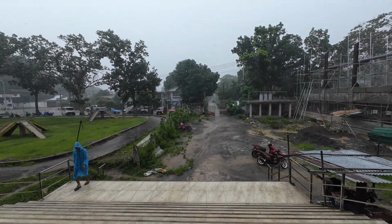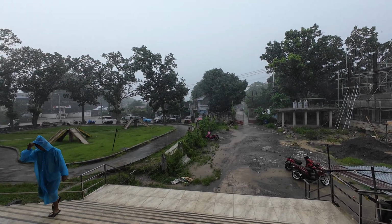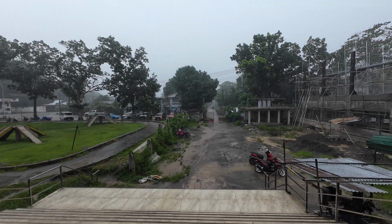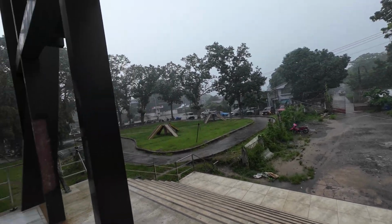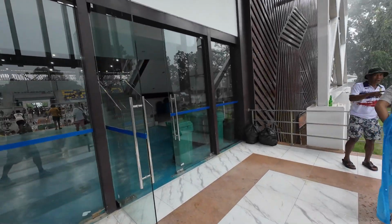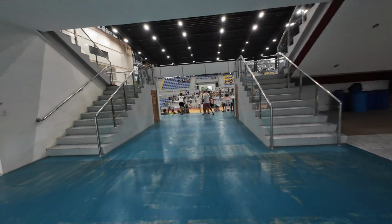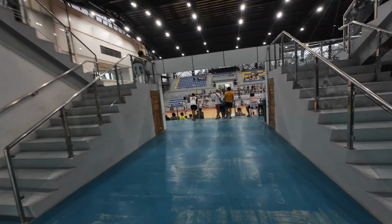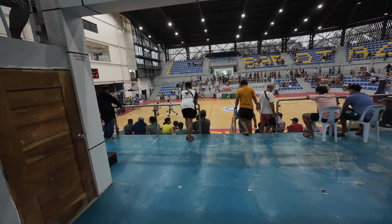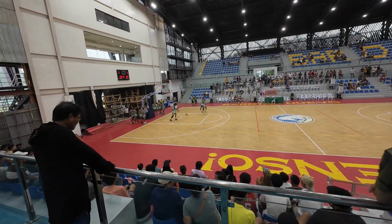Okay, we're here at the next town, and it stopped raining at Pototan, but then it started downpouring again here in the next town. I forget what town we're in, so hopefully we can find out. Essentially, we're at sort of a stadium, so I'm going to go inside and film, and the stadium is adjacent to the plaza. It looks like there's a basketball game going on. Very cool.